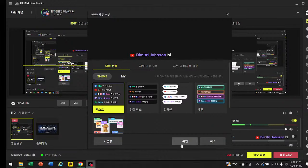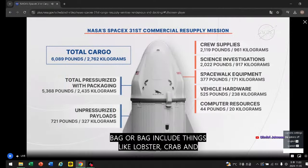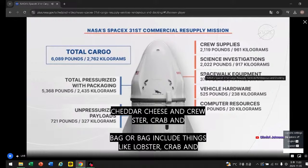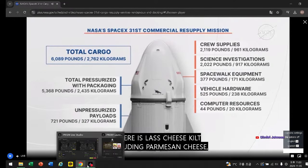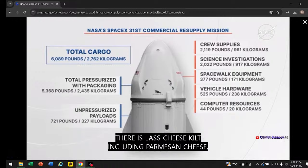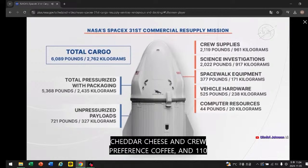And as we near the holiday season with Thanksgiving and Christmas, there is also a holiday bulk overwrap bag, or BOB bag, including things like lobster, crab, and quail. There's also a cheese kit, including Parmesan cheese, cheddar cheese, and Asiago, crew preference coffee, and 110 BOBs of standard menu and crew preference food and drink.